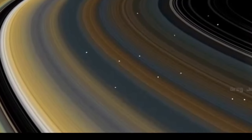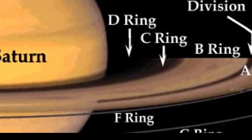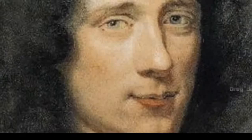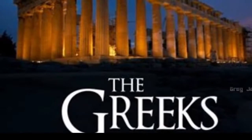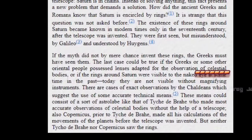The existence of these rings around Saturn became known in modern times only in the 17th century, after the telescope was invented. They were first seen, but misunderstood by Galileo and understood by Huygens. If the myth did not by mere chance invent these rings, the Greeks must have seen them. The last case could be true if the Greeks or some other Oriental people possessed lenses adapted for the observation of celestial bodies.